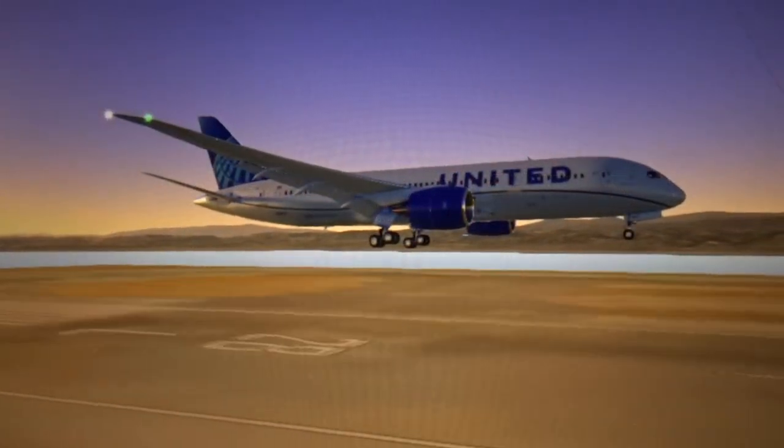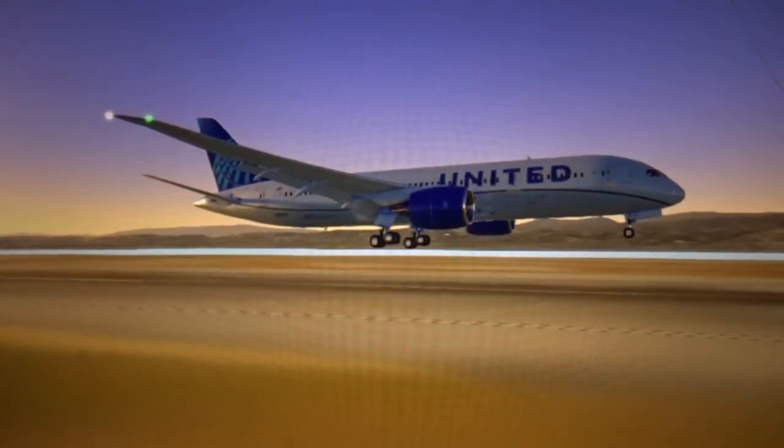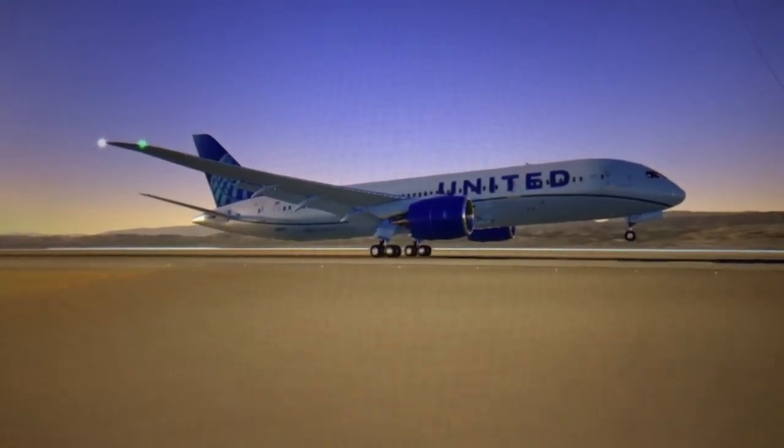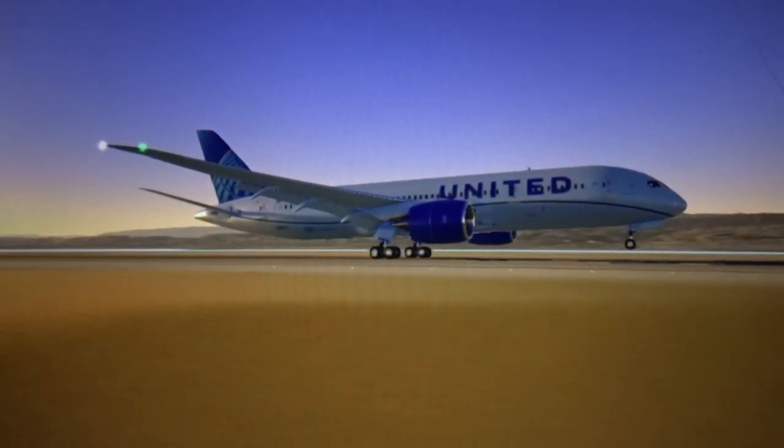The rest of the flight was spent playing United's new flight simulator game, which surprisingly doesn't need Wi-Fi to work, and admiring the views outside. Just as a heads up, they got pretty incredible later on.